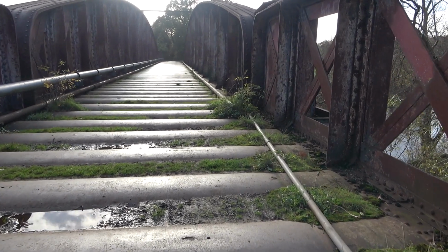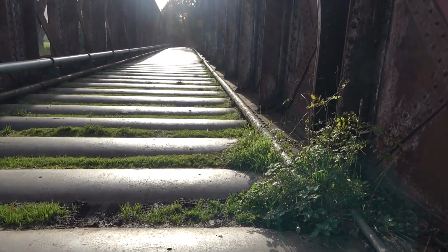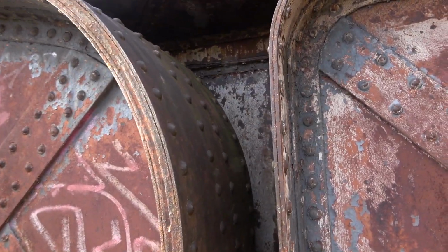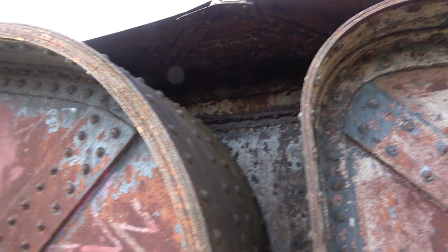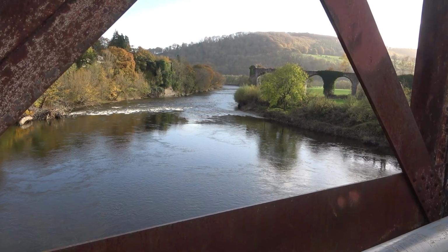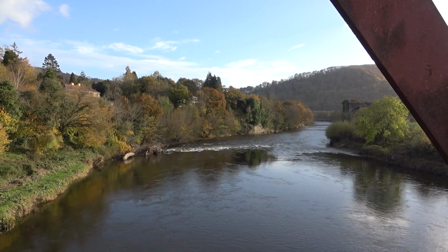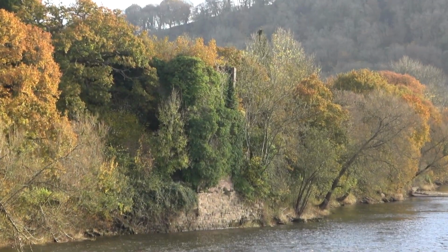What a privilege. Well, it's not easy to walk on. Get your stride right. Oops. Some sort of joint here. Interesting. Okay, I'm going to make a dash for the other side. Take the occasional shot. Not bad. From here you can make out the abutment on the other side. Let me get you in. There, look.